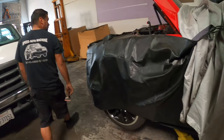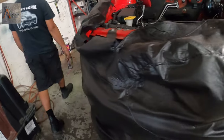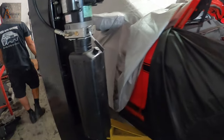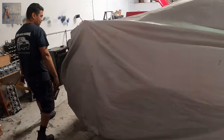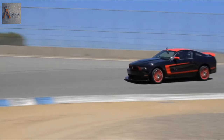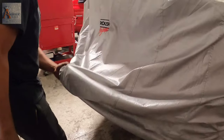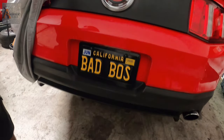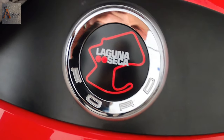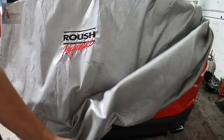We gotta take this on the road once you're done, so we can shoot some video of what it's doing out there. Yeah, check this out. This is what makes it a little rare. Laguna Seca. Nice.